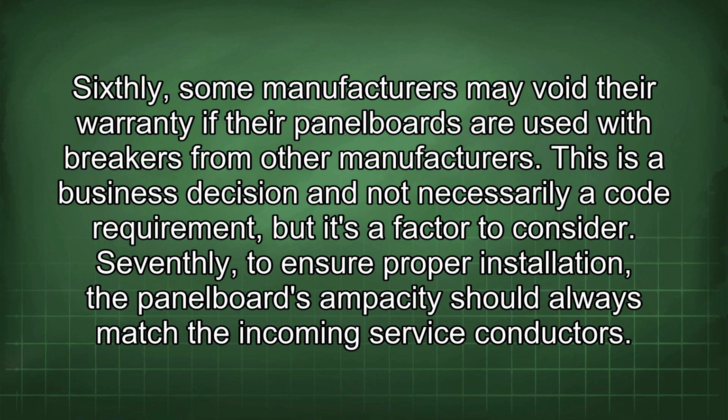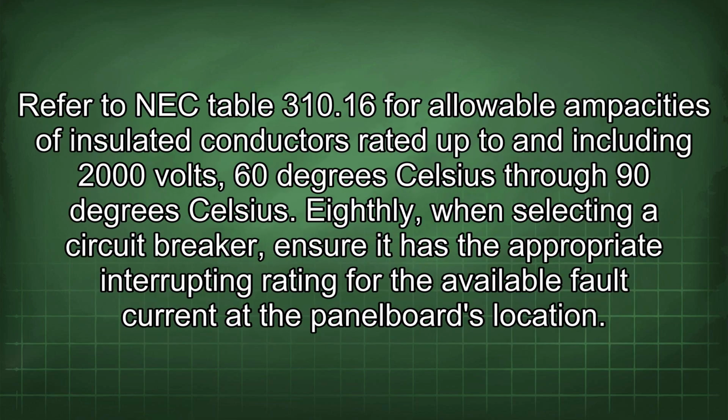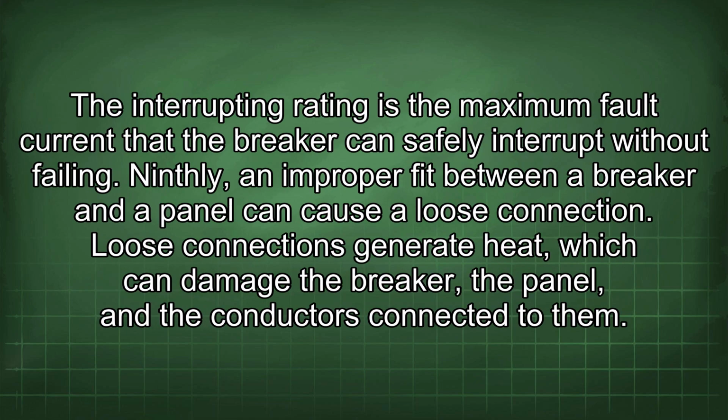Seventhly, to ensure proper installation, the panel board's ampacity should always match the incoming service conductors. Refer to NEC Table 310.16 for allowable ampacities of insulated conductors rated up to and including 2000 volts, 60 degrees Celsius through 90 degrees Celsius. Eighthly, when selecting a circuit breaker, ensure it has the appropriate interrupting rating for the available fault current at the panel board's location. The interrupting rating is the maximum fault current that the breaker can safely interrupt without failing.